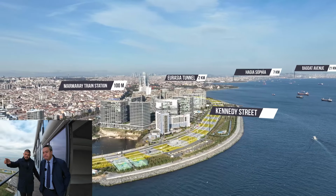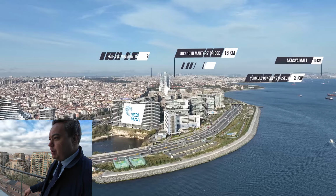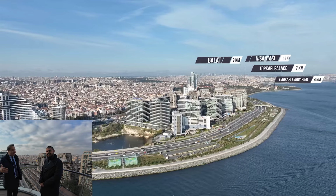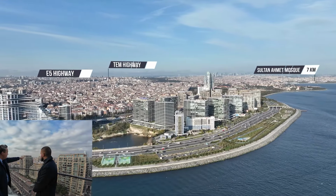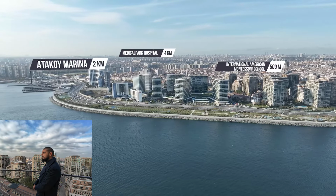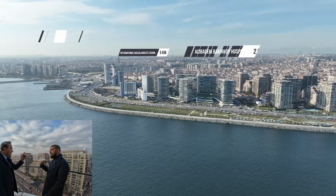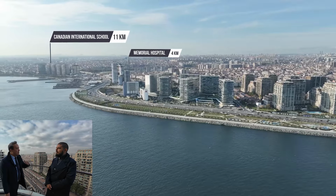We see a bit of train tracks there, Josiah. Do you mind telling us about those? Sure, of course. Just behind us here, we have the Marmara, which goes above land and below land. It's kind of a metro. And the Zeytinburnu station can be seen just here. And this stretches all the way to Halkalı, which is even past Küçükçekmece, all the way to the Asian side. It goes under the Bosphorus, and it crosses over into the Asian side.